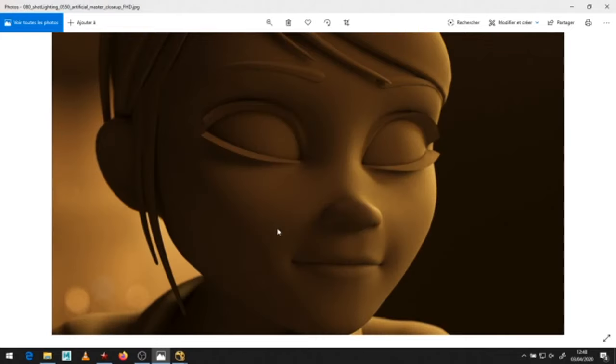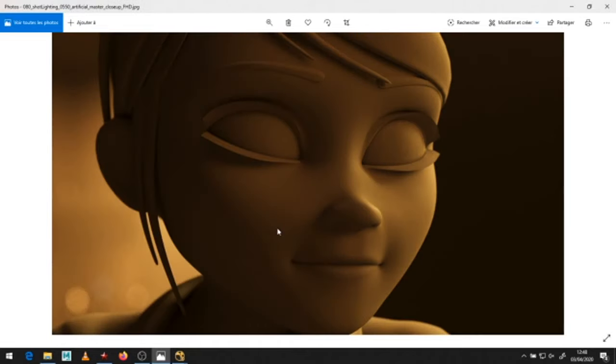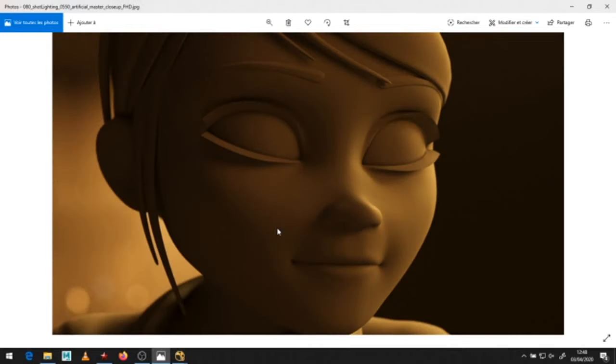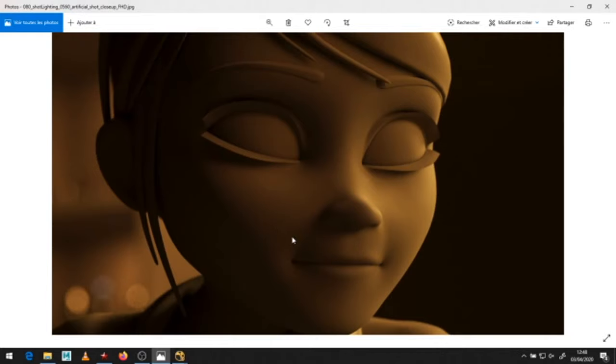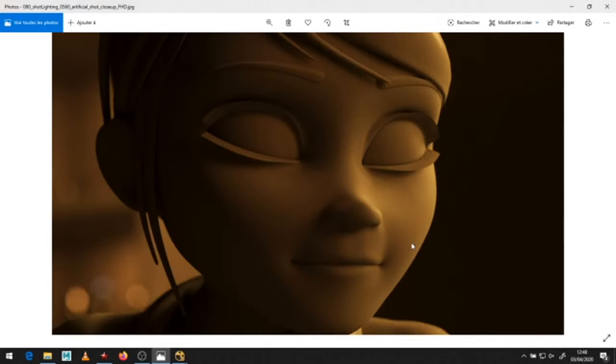So let me show you the hopefully improvement between master lighting and shot lighting. This is the master light rig, this is the shot light rig. On this shot, I suffered a lot. I did a lot of tests and a lot of experimentation. Many times I came back to the master light rig because I was not satisfied. Here there are two main changes. It's softer on the face. Look at the mouth area. In the master, you can see a line here. We don't want this kind of line. We want this, which is way softer. Remember the sfumato technique by Da Vinci? This is what I try to achieve.